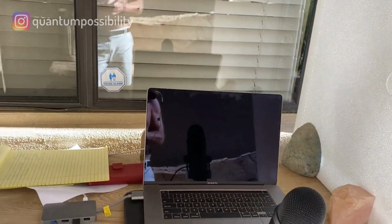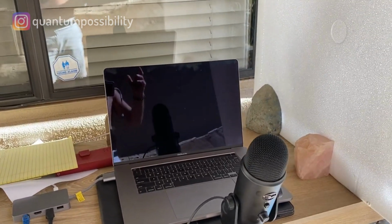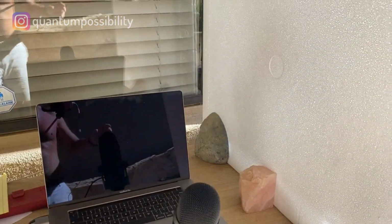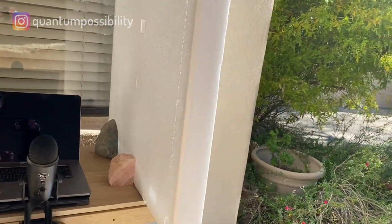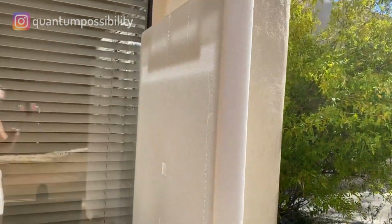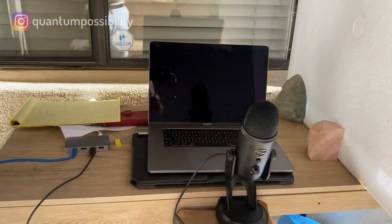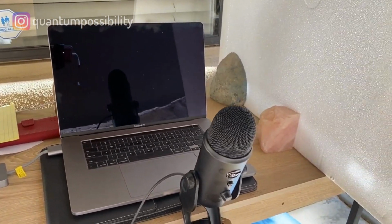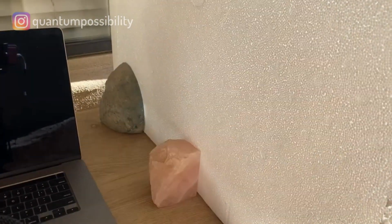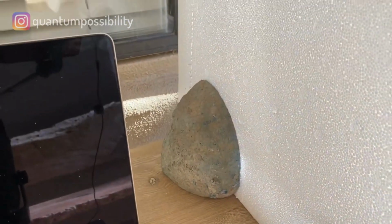Okay, the sun can damage your electronic equipment. The ultraviolet light can degrade the plastics and the metals and the various materials that our tech hardware is made of. So I have this screen, and it's just a simple styrofoam screen to block the sun so that my computer's in the shade. I can see the monitor better because it's in the shade. And this is supported by some crystals, some rose quartz there, and a geode.